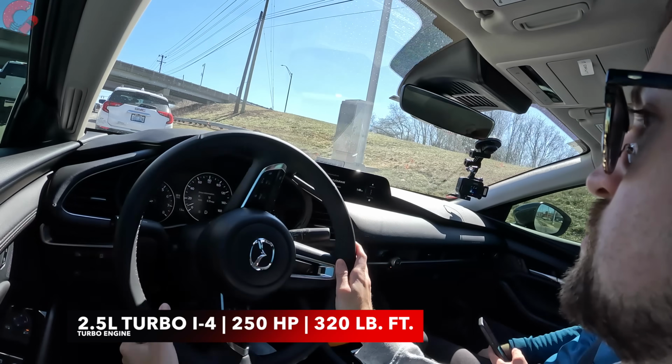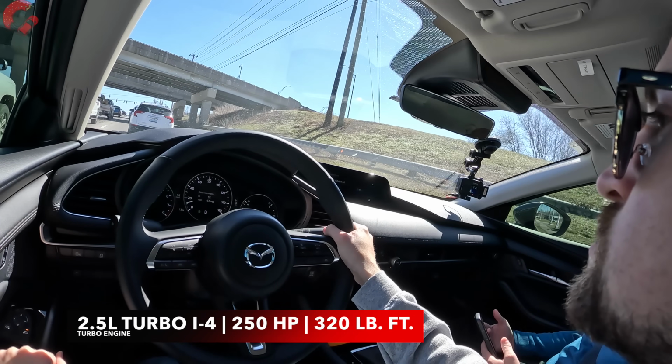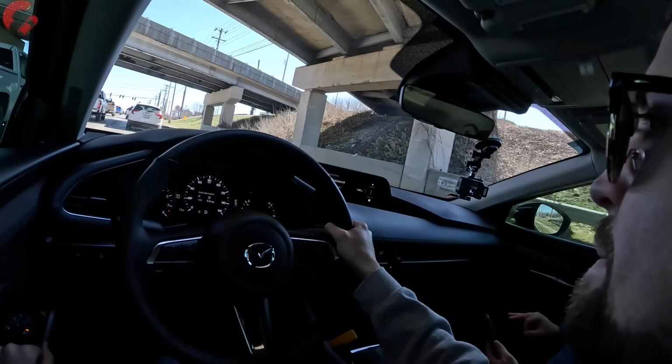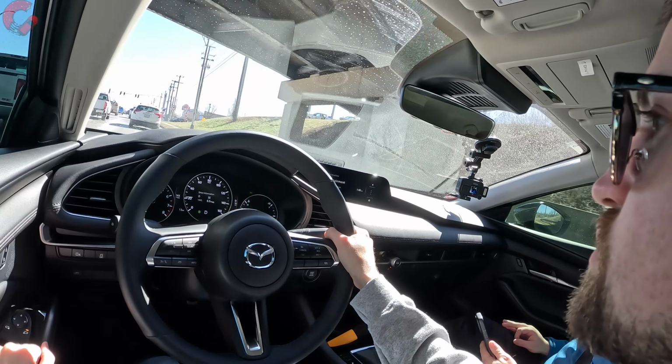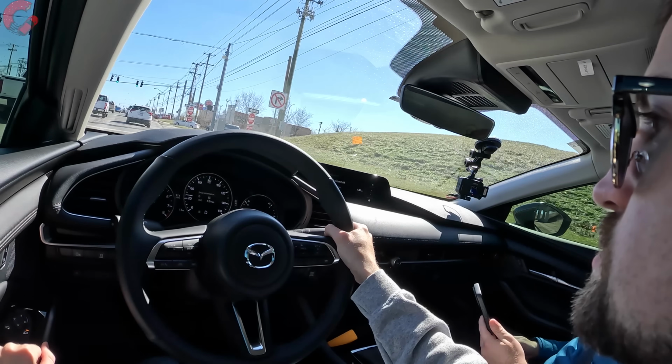Now, if you do want something turbocharged with more power, you can get the turbo variant. That has 250 horsepower, 310 pound-feet of torque. So that thing is absolutely very quick. We have driven that several times before in the Mazda 3, and in a small package like this, that thing is really surprisingly fast.